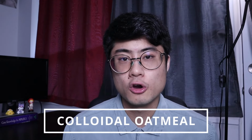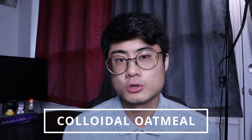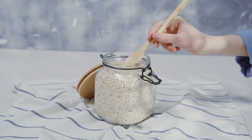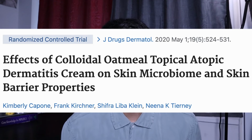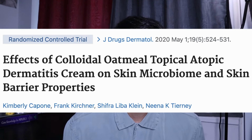The first natural product on this list is colloidal oatmeal. Colloidal basically means very fine powder, so colloidal oatmeal is just finely ground oats. Studies continuously show that colloidal oatmeal has anti-inflammatory and soothing properties, which is great for calming down any itchiness that you might have. One study also showed that colloidal oatmeal affected the skin microbiome in a positive way.